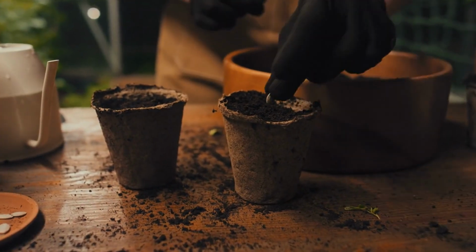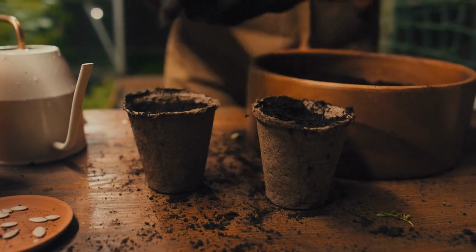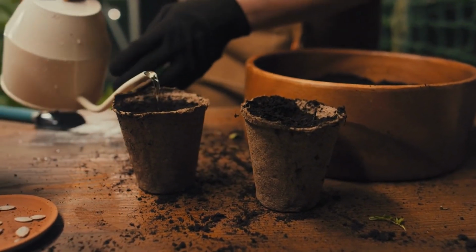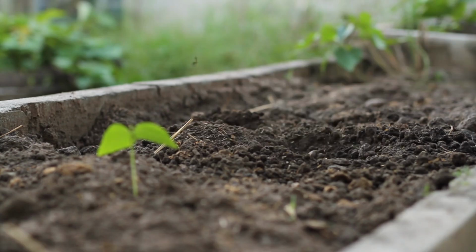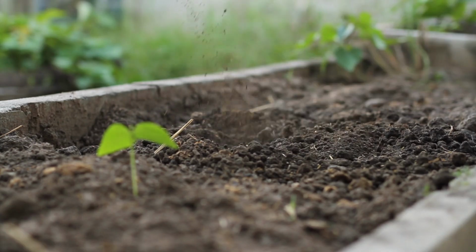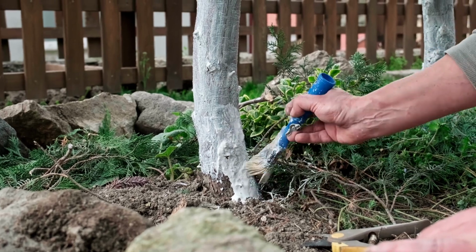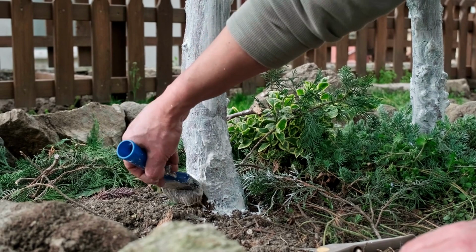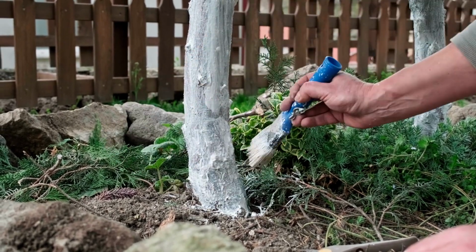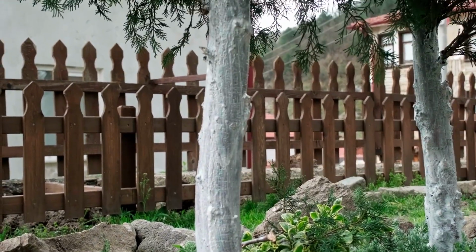Next, combine the peat moss or coir with the perlite or vermiculite in a large container or on a clean surface. Mix thoroughly to ensure even distribution. Then add compost or well-rotted manure and mix again. This component will provide essential nutrients for plant growth. If using peat moss, which is naturally acidic, add a small amount of lime to neutralize the pH. This step is crucial if you are planting species that prefer neutral to slightly acidic soil.